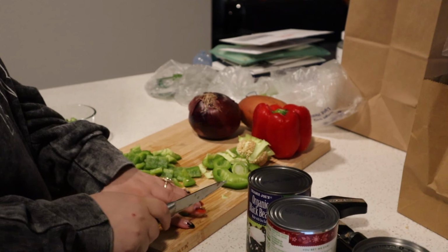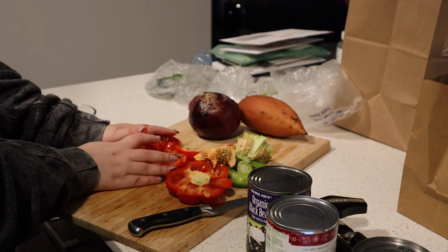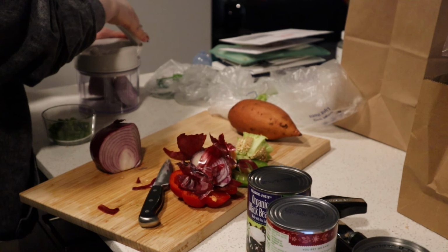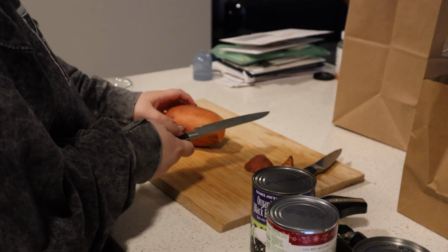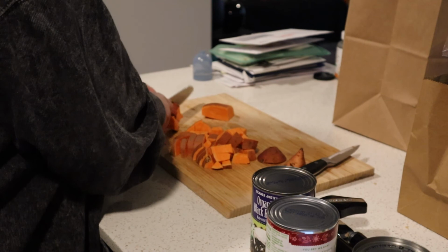All right, we got the green bell pepper. We've got red bell pepper. A fine knife. This is how it's done, people. Freaking easy is that. Love my little machine. And I like to keep the skin on. That's just me, personal preference, but you do you, whatever feels good to you.